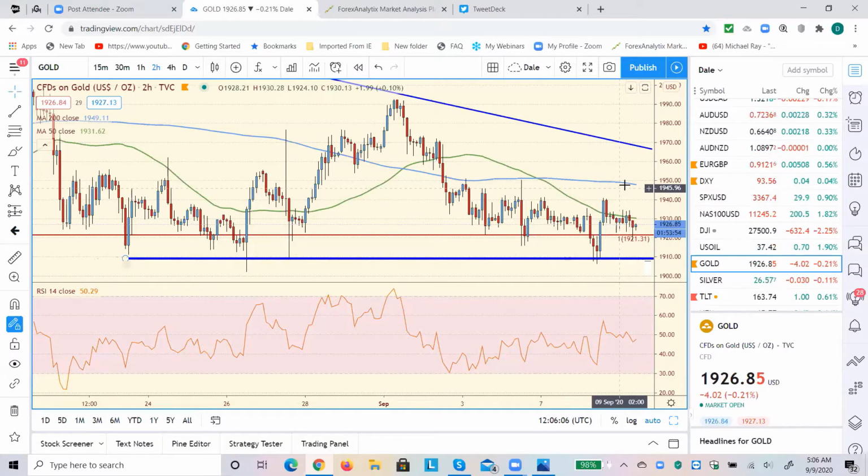And if the dollar's going to come off, and that's what I'm waiting for, when the dollar comes off and breaks about a point from here, I want to see what gold does. And you can't fight it if we start breaking out. I'd say getting back above 1950 is going to give it a pretty good chance to attack the top of the triangle. Everyone with me?